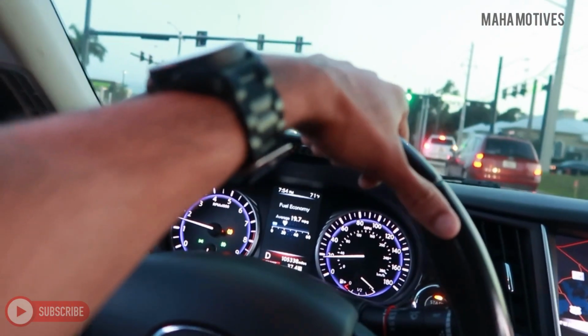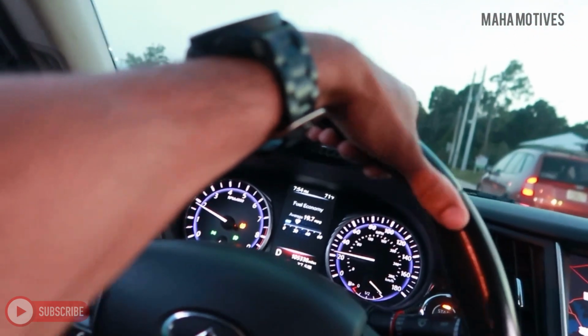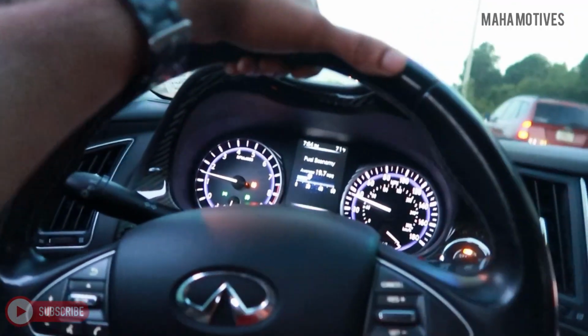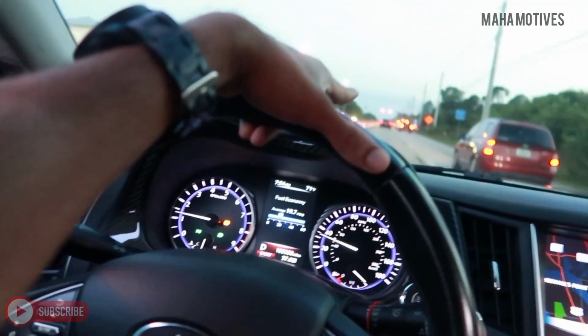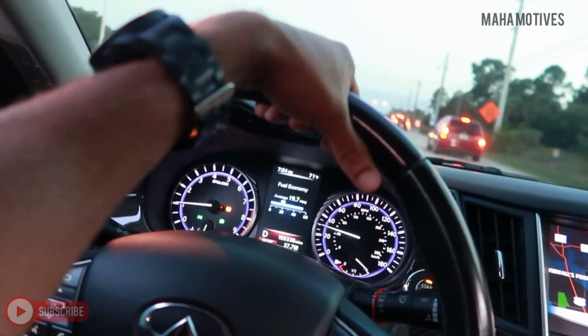So as you can tell by the title, today we're gonna do a nice little 2-year overview of owning the Q50 in general, the 3.7 VQ, issues I had with the car so far, any kind of maintenance. If you're in the market for a Q50, I'm just gonna show you my personal experience with the car so far.